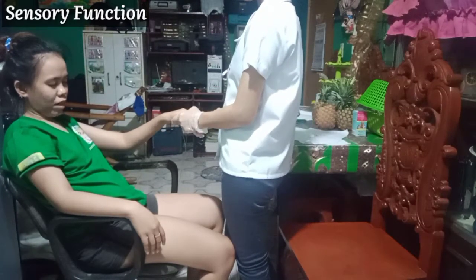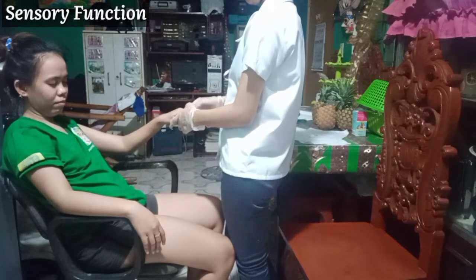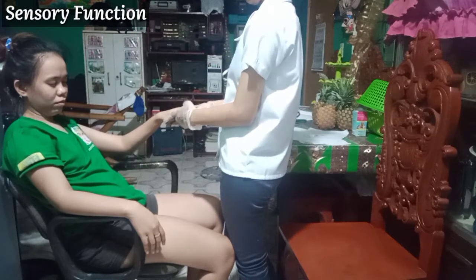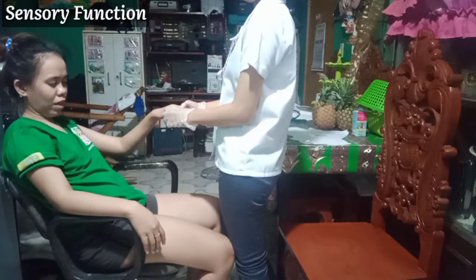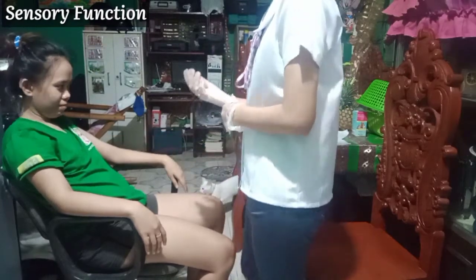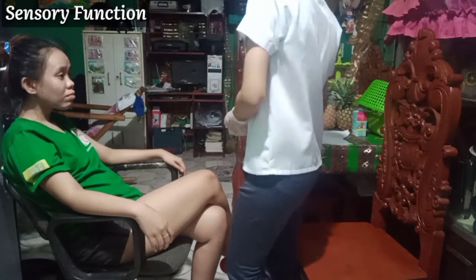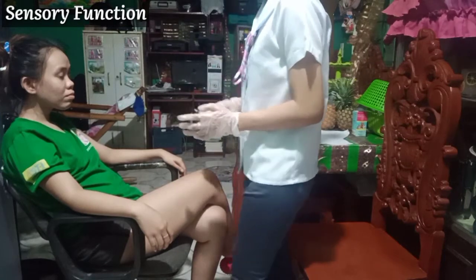Up. Down. Down. Up. Up. Down. Up. Down. Down. Up. Okay, thank you po. Next is the tactile discrimination. I will be using again the paper clip and the sharp tool. If it is 1 point or 2 point, just tell me po. Okay?